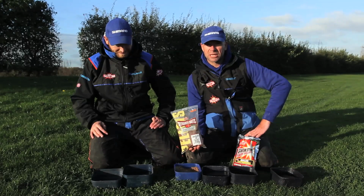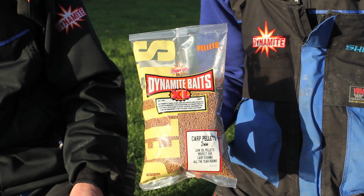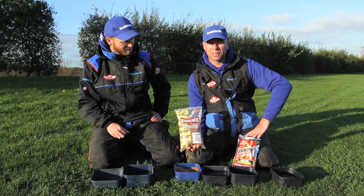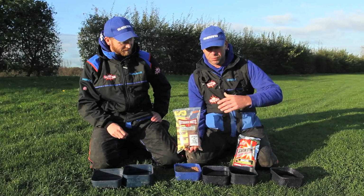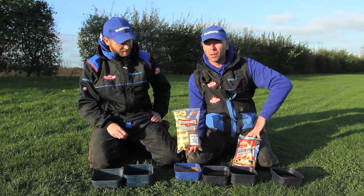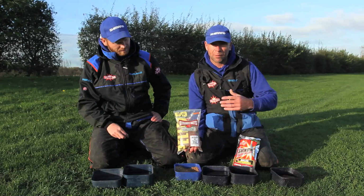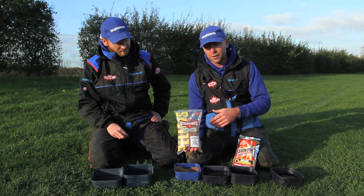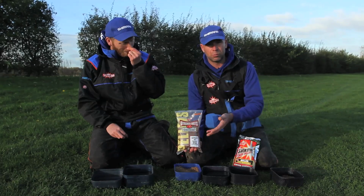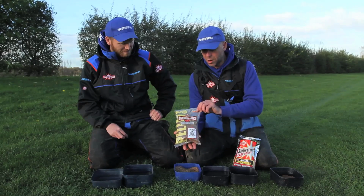Today we're using the same pellet, 2mm feed pellet, perfect for commercial fishing, really good quality pellet as well. But the difference between myself and Rob, we do ours slightly differently when we come to prepping them. I like a harder pellet, and I know Rob likes a softer pellet. So what we're going to do is go through the procedure of how we prepare our pellets individually to give you a good idea of what the advantages are, why you want to do them hard or why you want to do them soft. So I'll show you how I do mine.